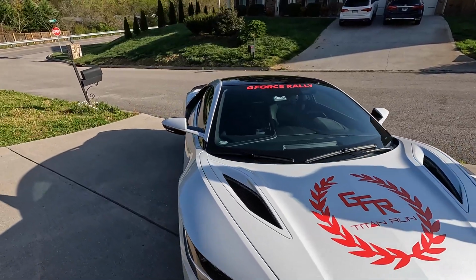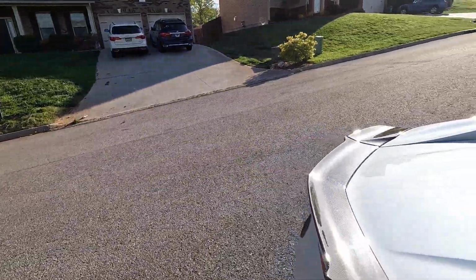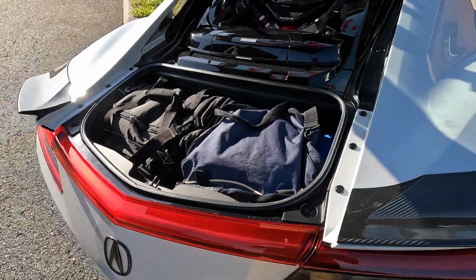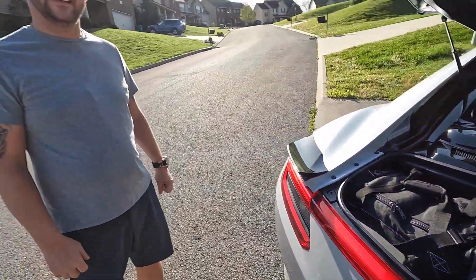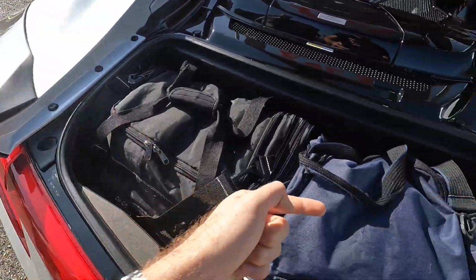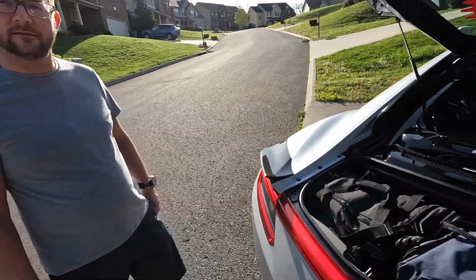We're about to embark. We were able to somehow fit everything in this tiny, how do I open this? Oh, it's right there, cool. This is not a big storage space. This is probably the one bad thing about this car. It does have some nooks up here that we were able to stuff some stuff into, but it's going to be tight for like the whole week.